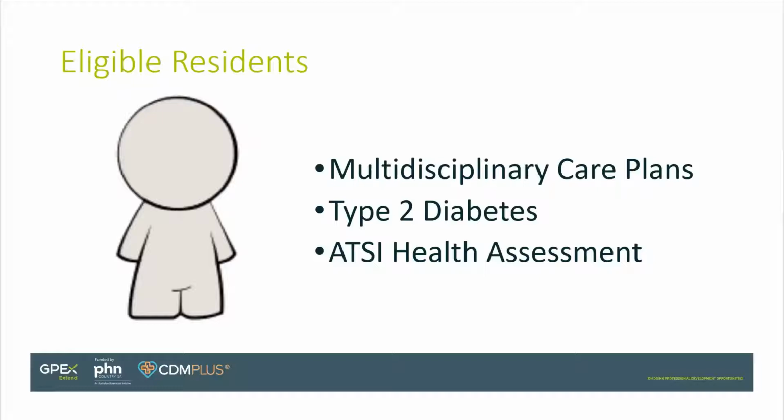So who is eligible? The temporary allied health MBS telehealth items are available to eligible patients living in the residential aged care facility whose healthcare is being managed under an eligible treatment, management or care plan. Okay, so that's what we've got there. Those residents' services are required to be provided at no cost.